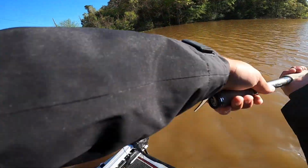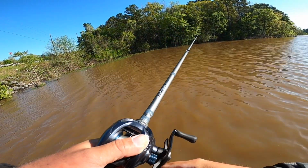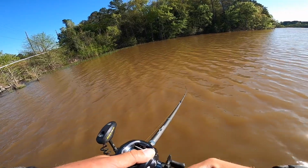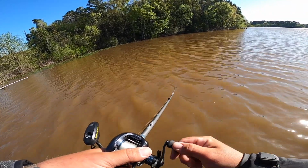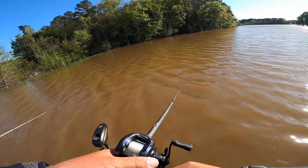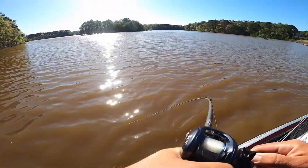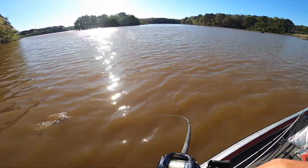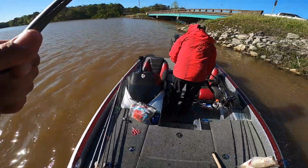If you watch me fish a chatterbait a lot, I slow roll it on the bottom, and then I'll give it a quick handle turn or two, or maybe pop my rod. Almost always that bite comes on that pop. A lot of times I'll be slow rolling it on the bottom, it'll hang on a rock, and I pop it free, and that's when they eat it. Same thing, you've got to trigger these fish to consistently catch them.